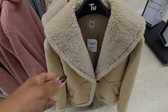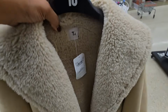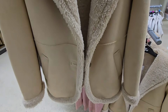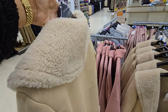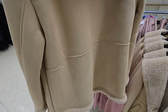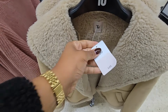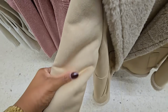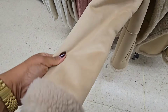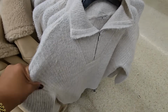Now moving into this section here, I come across this coat which I thought was gorgeous. It was so nice. It was so soft. It looks very smart. I think it's a very smart and on-trend coat. I can't remember how much the price was for this, but I will show you the tag. So there's the tag, £45 for this. Again, a really nice on-trend little coat here, and it's definitely going to keep you warm through the colder weather.